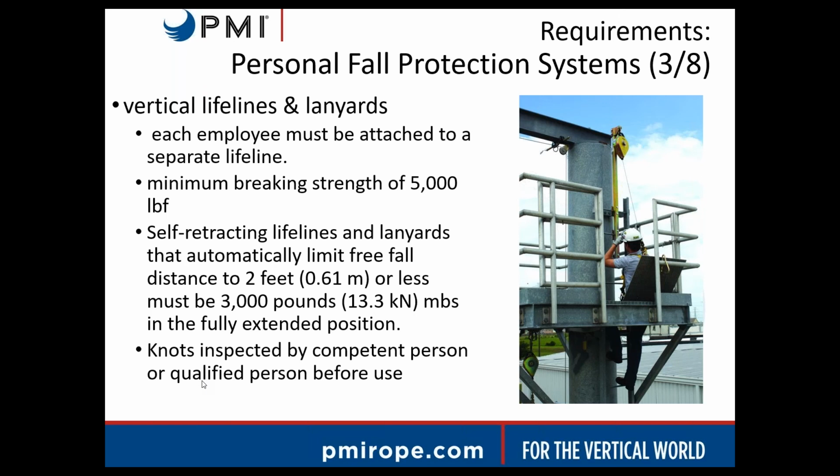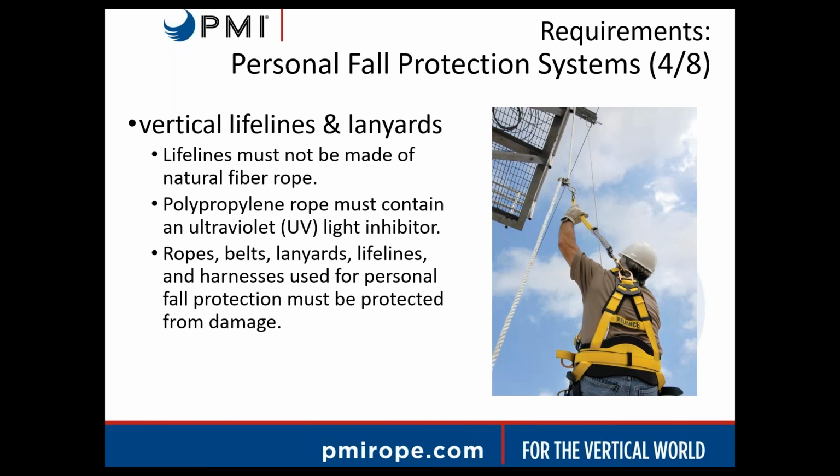Lifelines may not be made of natural fiber rope. Oh, we were just talking about that. Anything that's a polypropylene rope must contain a UV inhibitor, and then you have to protect all your soft goods from damage. Now again, these are requirements that apply to all personal fall protection systems.